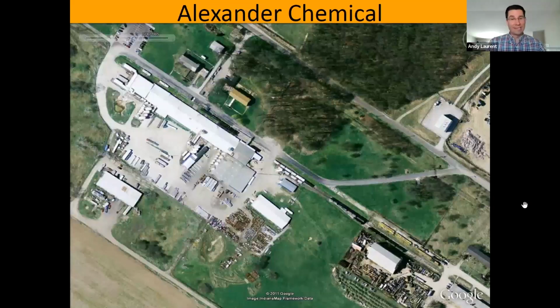So now moving to the last industry on the line, this is Alexander Chemical, and they made basically water treatment chemicals. So they would get in chemicals, mix them, sell them to primarily municipalities that were making or purifying water for us to all use. So this is water purification chemicals.